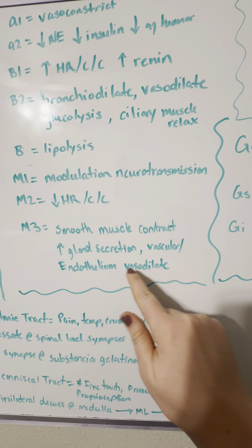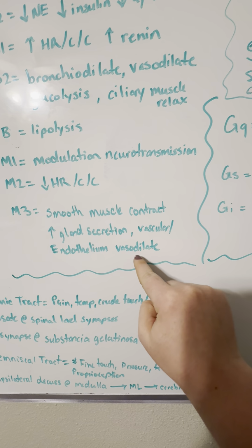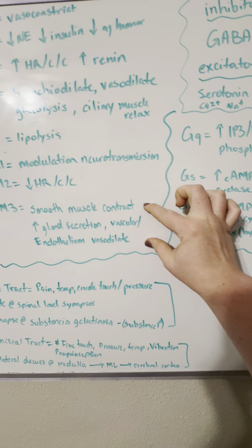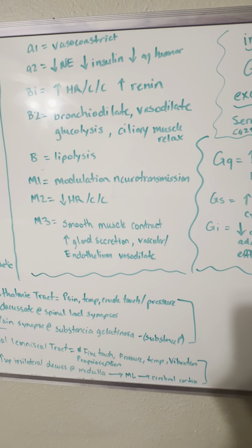And then this one's interesting. It kind of contradicts the muscle contraction here. It's vascular and endothelium vasodilate. So I think that pretty much counteracts the blood pressure effects on this one. So mostly just gland secretions there.